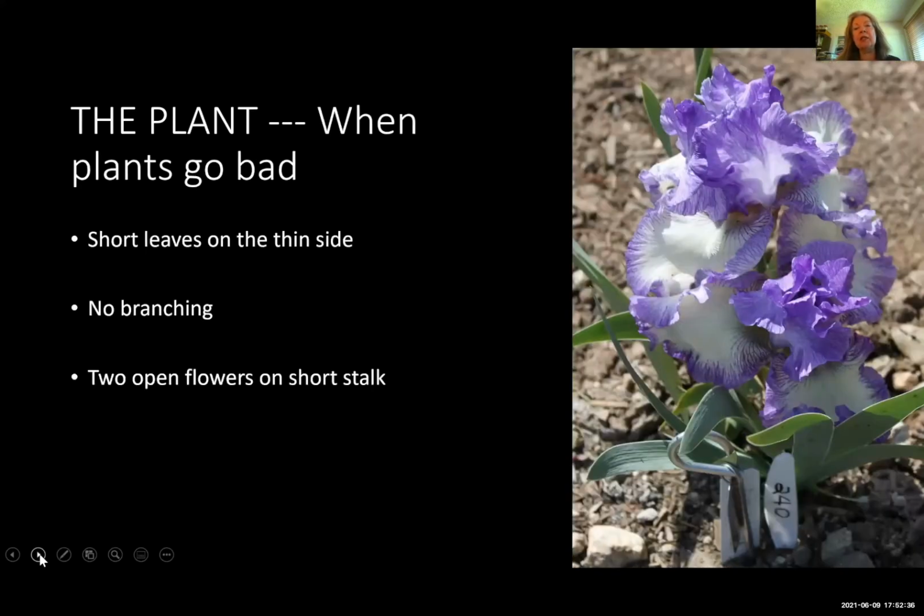This, unfortunately, is a picture of when plants go bad. You can see this plant has short, very spindly leaves. There's no stalk because it's totally overwhelmed by the 2 flowers that are opening at the same time. So this one needs some work.